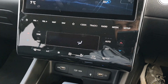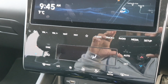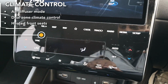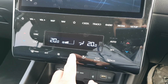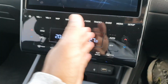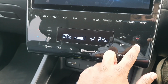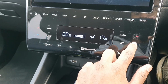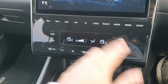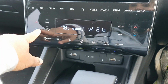Anyway, if we go over here, you can see that you got full touch capacitive buttons. So you can see it's all touchscreen here. It's got dual zone, so you can set two different temperatures. It goes up to 27 and the lowest appears to be 17. If you go sync, then they both are exactly the same. If you want not, then they can control their own controls. If you want it higher and they want it lower, you can do whatever.